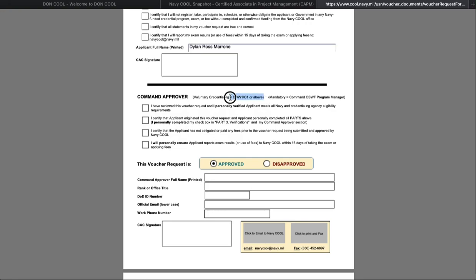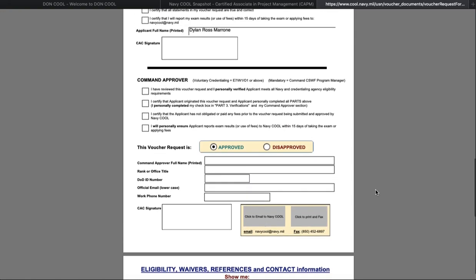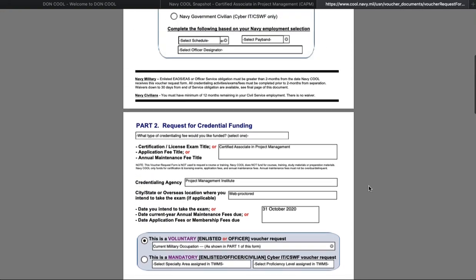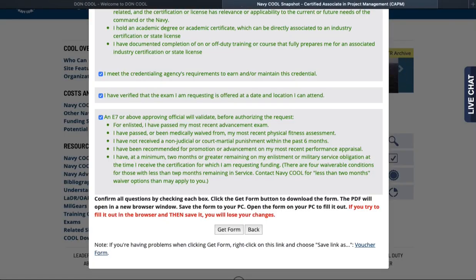And again, we're focusing on voluntary credentials. They're going to check the boxes, put in their info, they sign it, and then they return it to you. Once they return it to you, you can email it to Navy Cool. They've got a simple email, which is navycool@navy.mil. In my experience, I've used Navy Cool a total of 6 times, and I usually get a voucher code from Navy Cool within 24 hours. So pretty awesome.